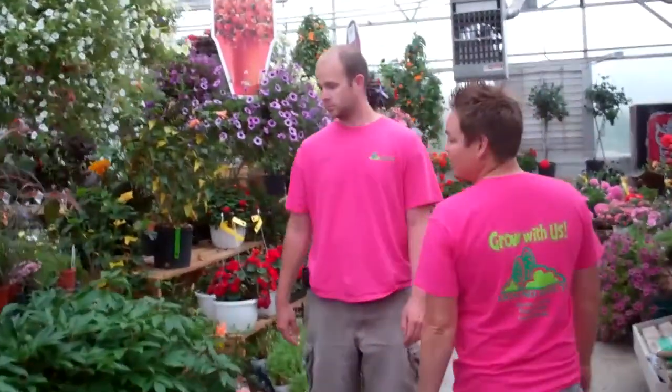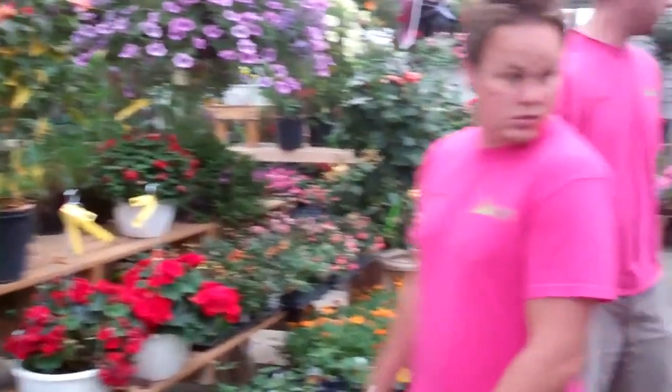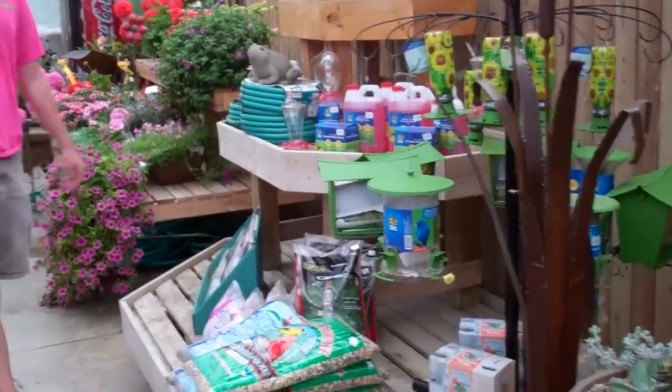And everything in here is still half price until it's gone, and everything in here looks awesome. And the peonies are even half price too now. All the plants are half price. People might think stuff in here is done, but it's not. It looks awesome. Seeds half price. Yep, if it's in a bag, it's half price.